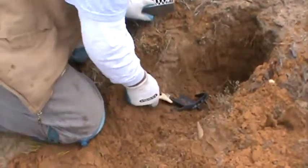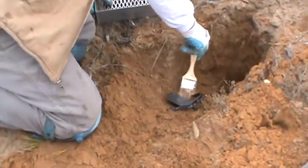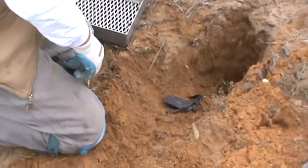I use a little paintbrush to get underneath the pan. I don't want to leave any possibilities of something getting underneath there. It's just a little insurance I do. Everybody doesn't have to do it.